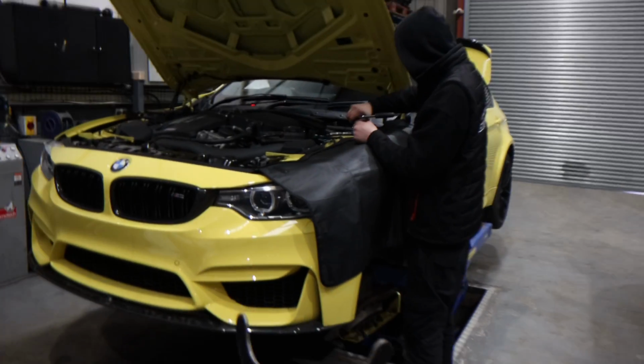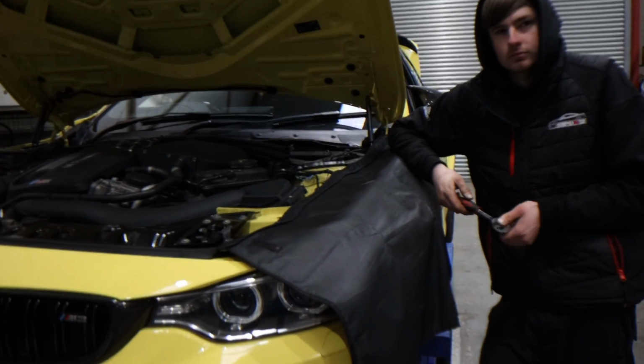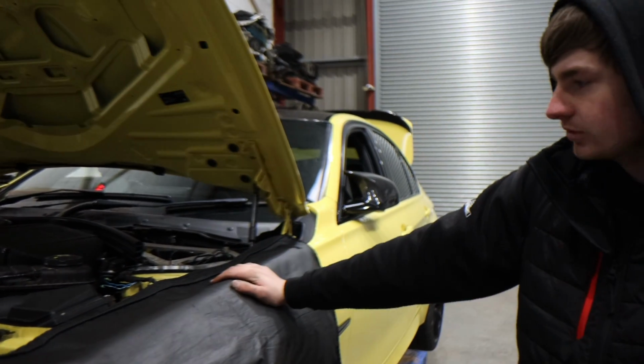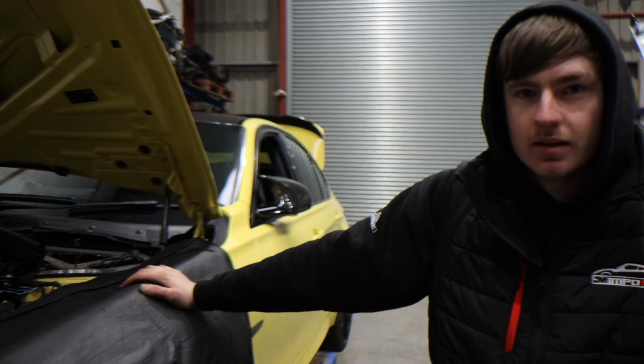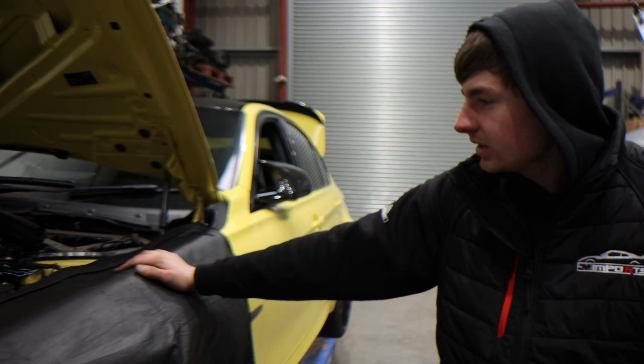So Callum's been working on this M3, I believe it is an M3, yes. So you've been waiting for the shocker for a while, Callum. Yeah, so we fitted a full set of KW suspension to the car and one of the shockers turned out to be faulty, so we sent it back. KW identified a fault inside the shocker, they've sent a new one.